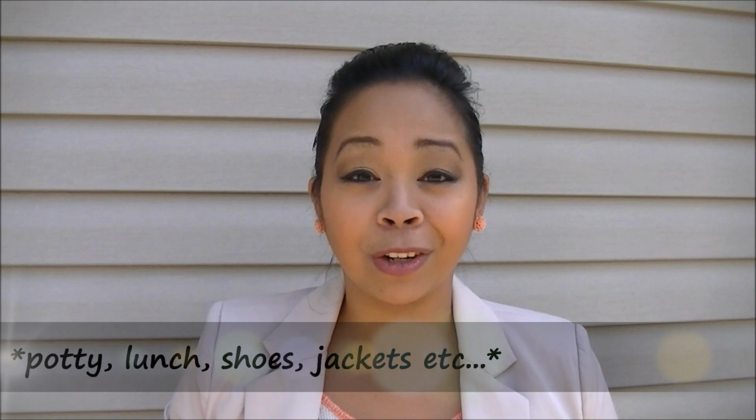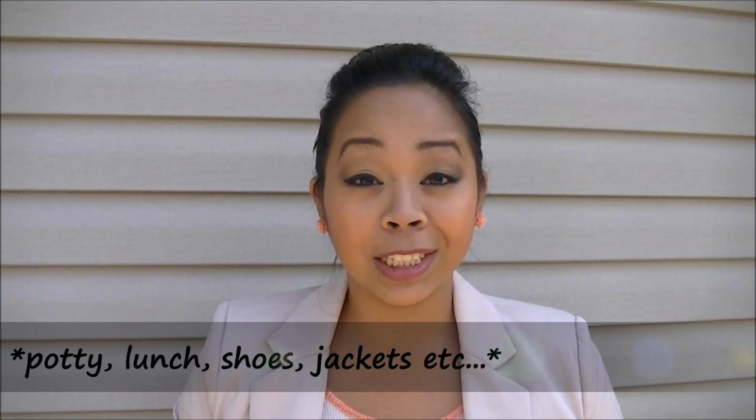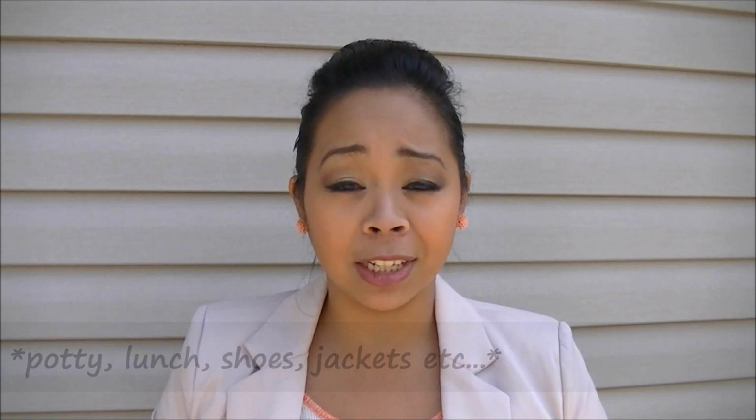So the fifth thing that we do is I make sure everybody goes to the potty before we go, and we pack up her lunch together. And then the sixth thing is getting her shoes and jackets and book bags, etc., whatever we need, out the door and ready to go and jump in the car seats. That's pretty much our morning routine as far as what we do before getting out the door, and so far it's been working out pretty good and pretty smoothly.